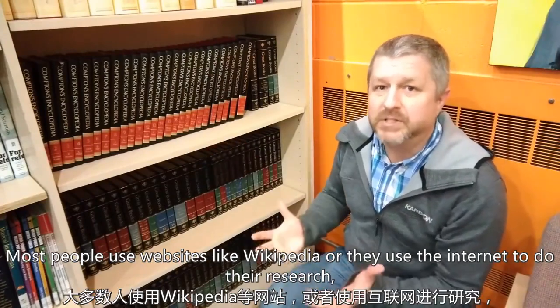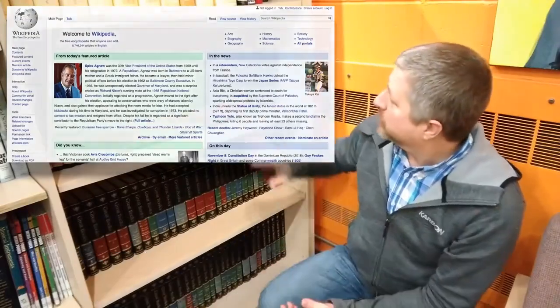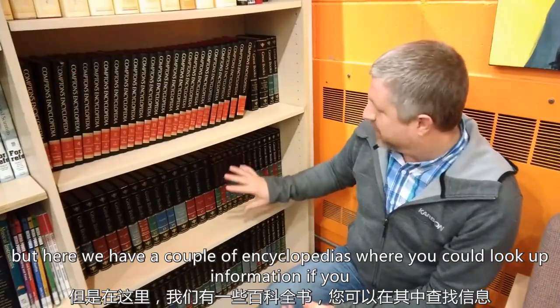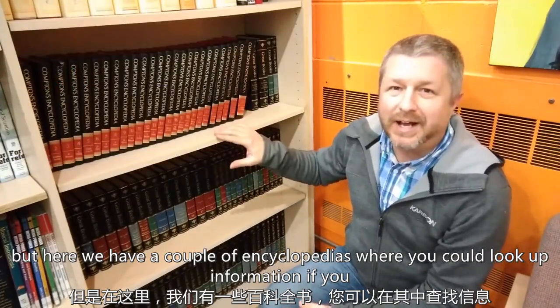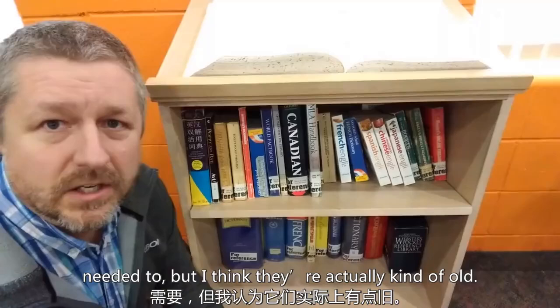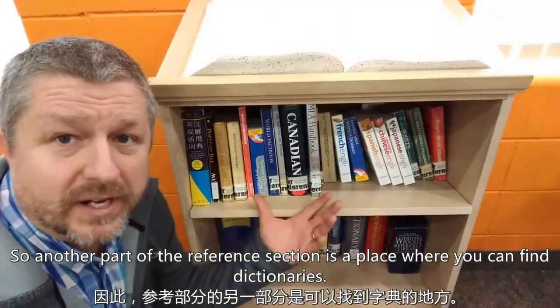Most people use websites like Wikipedia, or they use the internet to do their research. But here we have a couple of encyclopedias where you could look up information if you needed to, but I think they're actually kind of old. So another part of the reference section is a place where you can find dictionaries.